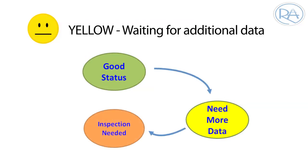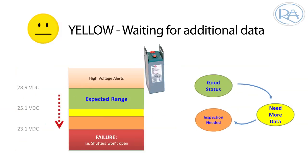It is also possible that additional data confirms that the equipment is no longer operating in its expected range. This promotes the yellow condition to orange. Using the simple example of battery voltages, in the case of a failed battery charger, the indicator will move from green to yellow, stay at yellow for several trains, possibly a day, depending on the traffic, and then move from yellow to orange.